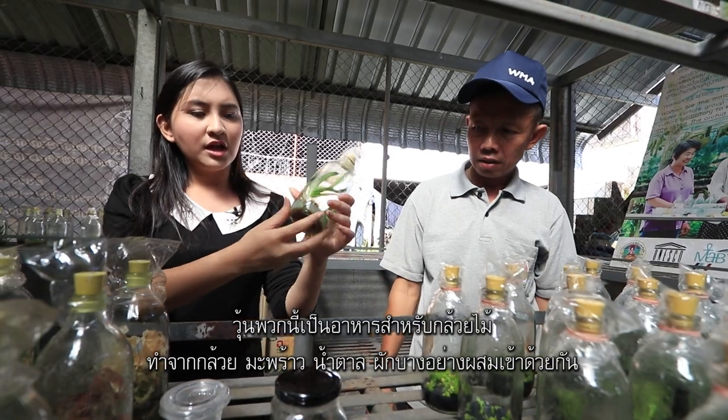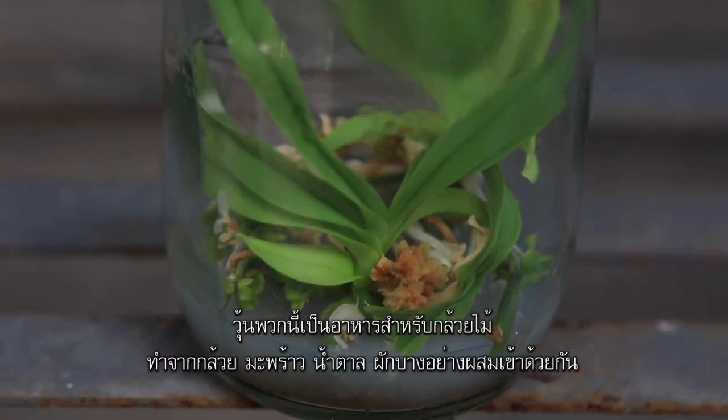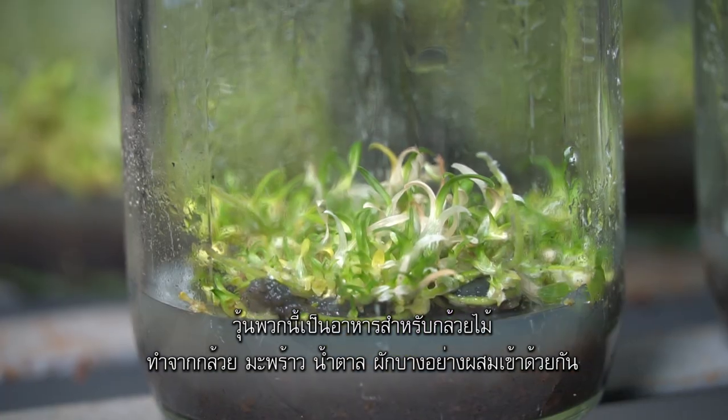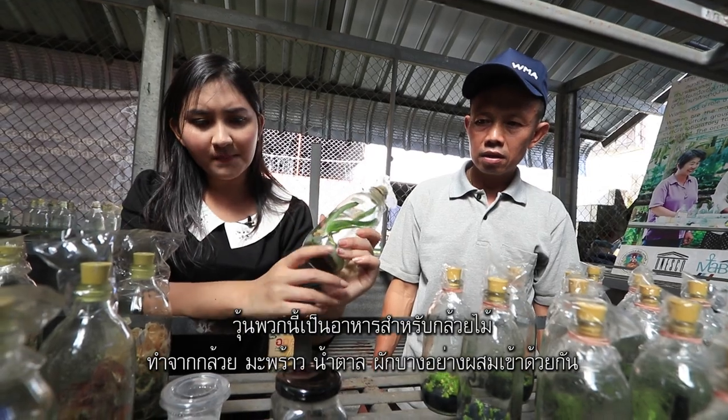This is actually the jelly here. It's a jelly food for the orchid. There is banana inside, coconut, and sugar, and some vegetables they mix together.